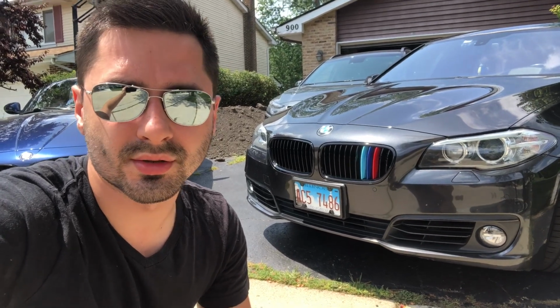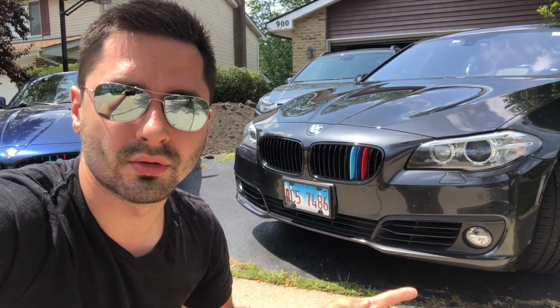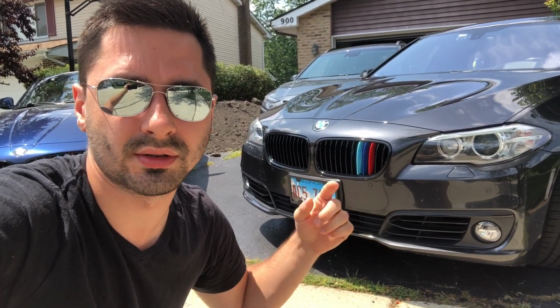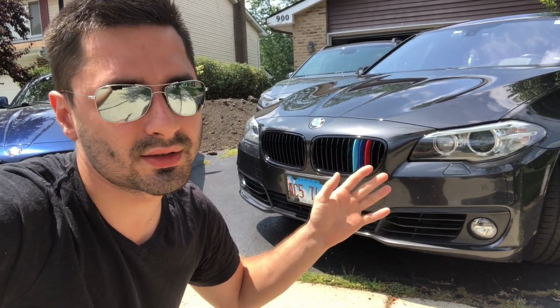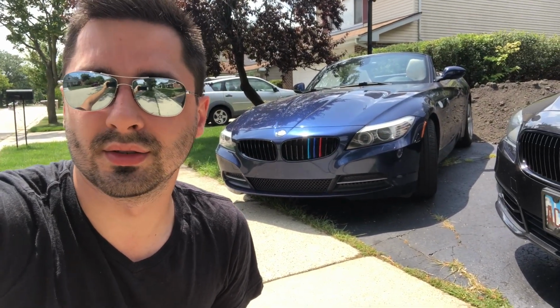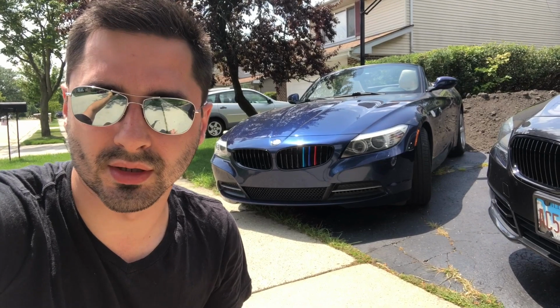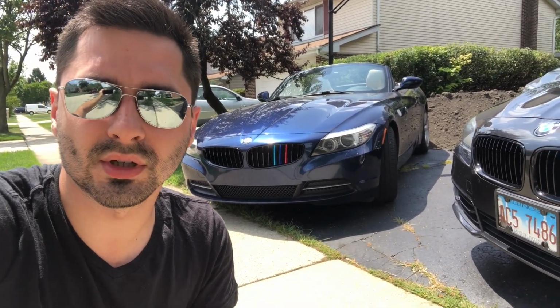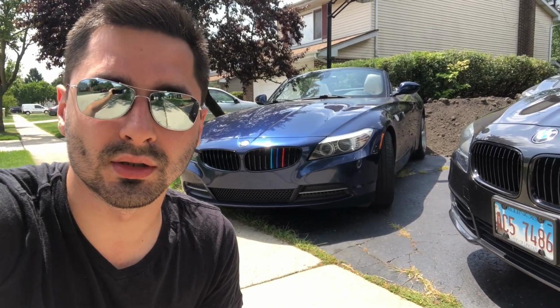To start with, buy a BMW you can actually afford. These are not cheap cars, and they are not cheap to maintain. If you buy a 550 with a V8, twin turbos, and a ton of electronics, it's going to be a lot more expensive to maintain than a Z4 that's a 28i, which has an N20 engine, just a 4-cylinder with 1 turbo, and tons of space to work underneath, so it's a lot easier to work on.